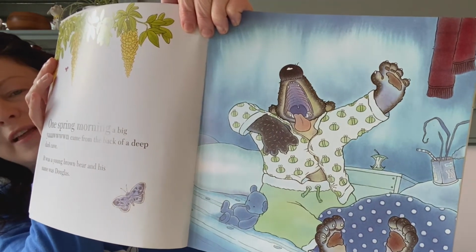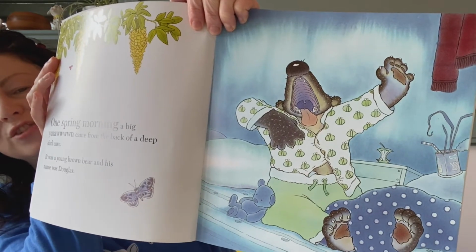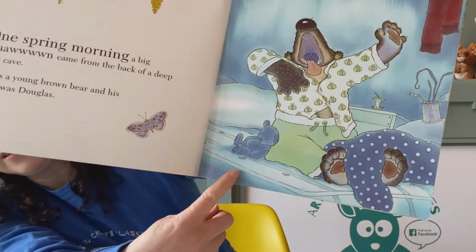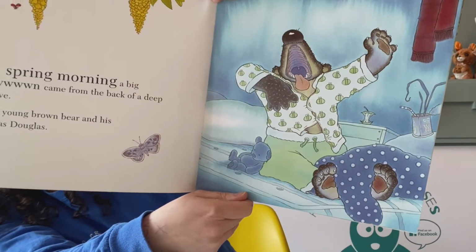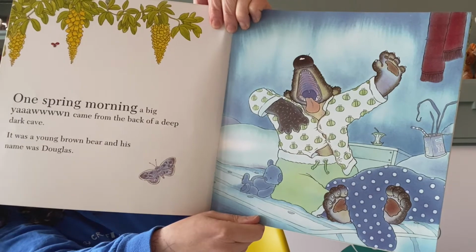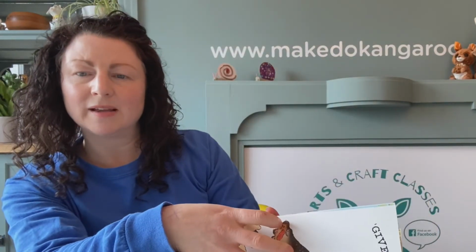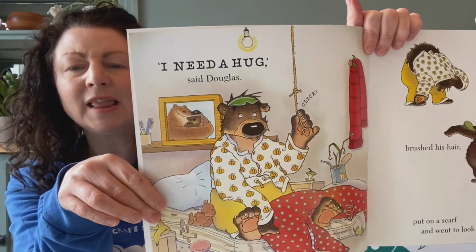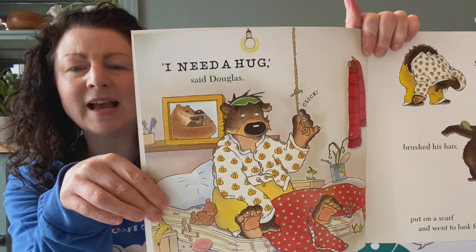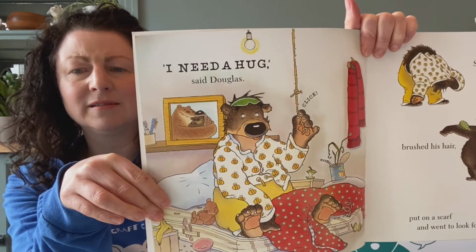Do any of you do that in the morning when you first get out of bed? Have a big yawn and a big stretch. And look, Douglas, I think, goes to bed with that lovely blue teddy bear. Maybe you have a special toy that you take to bed too. Wonder what Douglas is going to do now he's awake. He puts on the light and he says, "I need a hug," said Douglas.